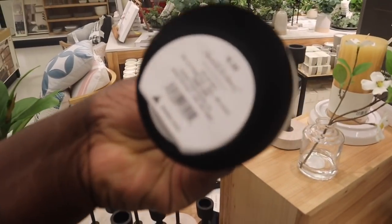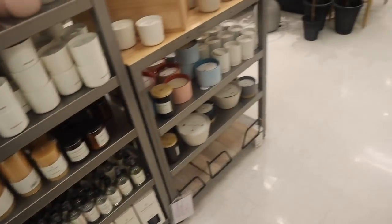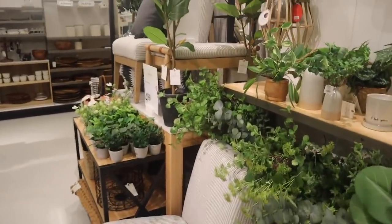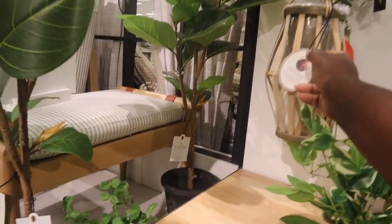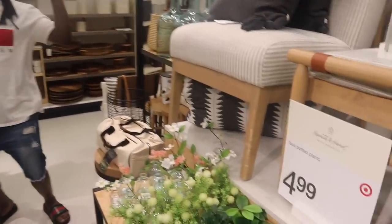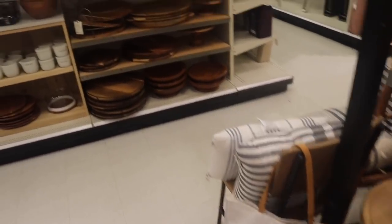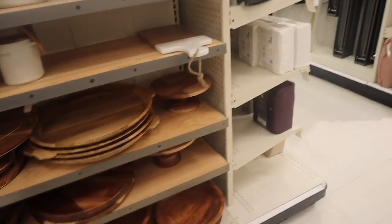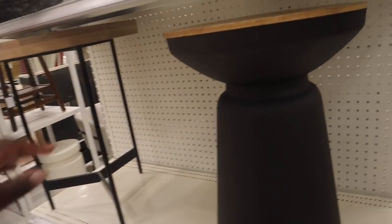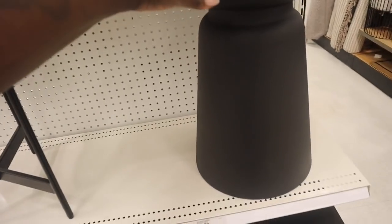These are cute. They're cute. Man, they jamming in here. Look at the little stuff. That's cute. Really? What's this? Oh. Is that for wood? Why you hitting my booty? What's this? This is cute. You know, it's like an accent table. It's cute.